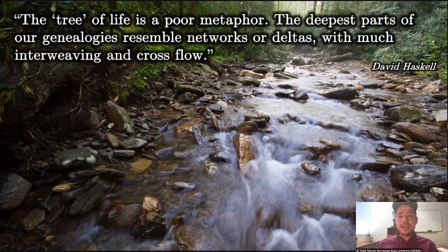This example is exemplified by another great quote. If you can't tell, I like finding these quotes that are relevant here. This one's by another author from Tennessee, David Haskell. He says, "The tree of life is a poor metaphor. The deepest parts of our genealogies resemble networks or deltas with much interweaving and cross flow."